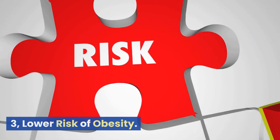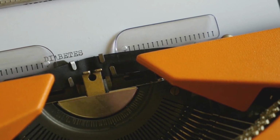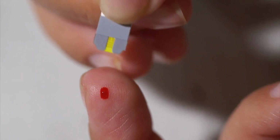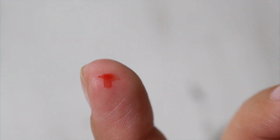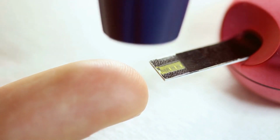3. Lower risk of obesity. Eating fermented foods has been associated with a lower risk of obesity, which can help to reduce the risk of developing type 2 diabetes. Obesity is a major risk factor for type 2 diabetes, as excess body fat can lead to insulin resistance and poor blood sugar control. Fermented foods can help to reduce the risk of obesity in several ways.